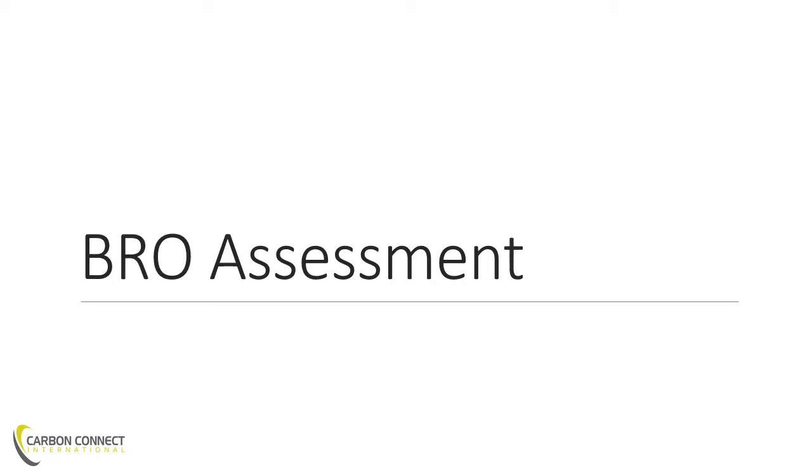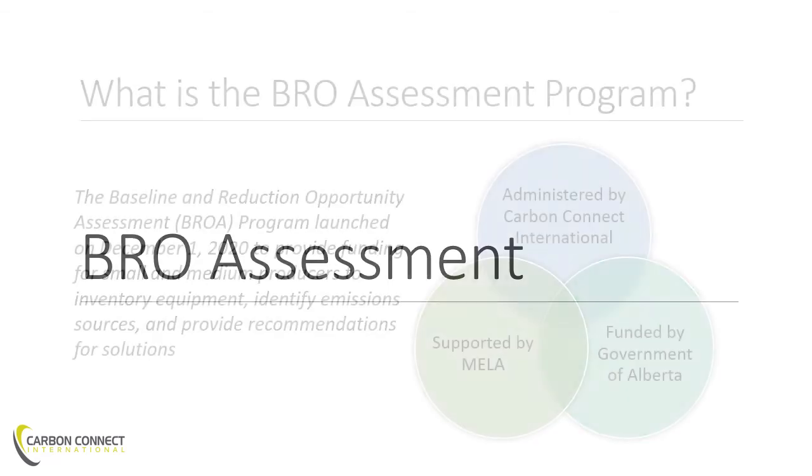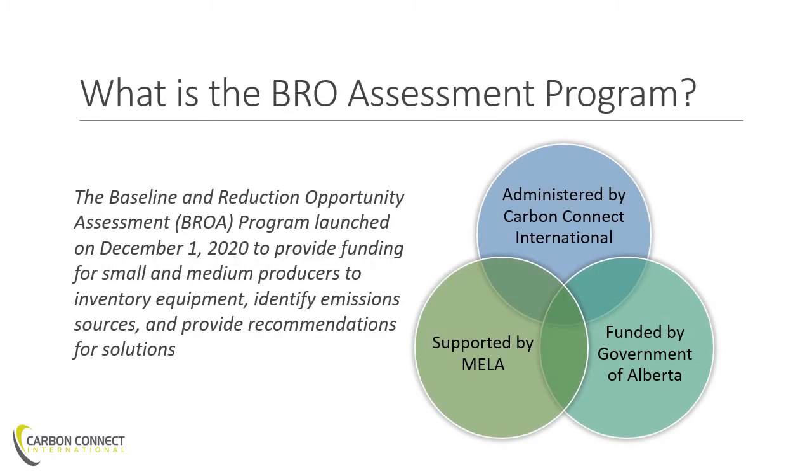Let's start with the Baseline and Reduction Opportunity Assessment Program, or BROA. The program launched on December 1, 2020 to provide funding for small and medium producers to inventory equipment, identify emission sources, and provide recommendations for solutions.